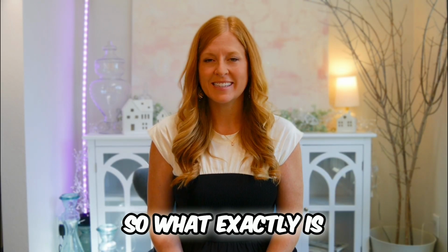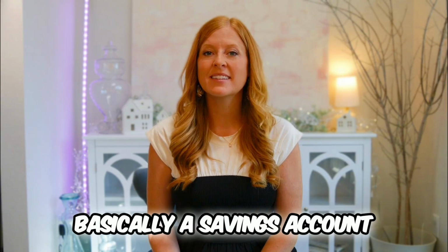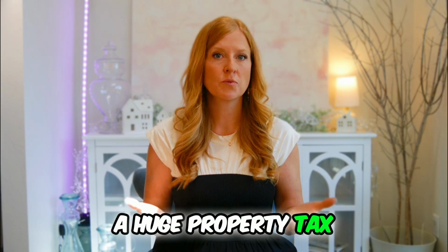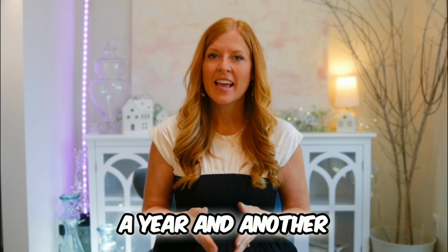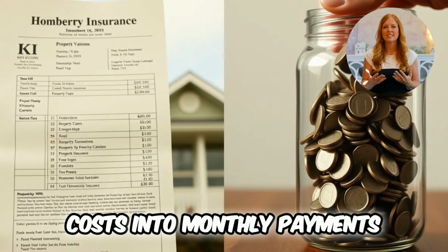So what exactly is an escrow account? The easiest way to think about an escrow account is this. It's basically a savings account that your lender manages for you. Instead of expecting you to come up with a huge property tax bill once or twice a year and another large homeowner's insurance bill every year, they simply divide those costs into monthly payments.